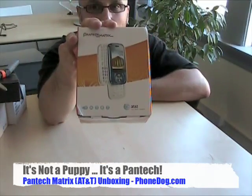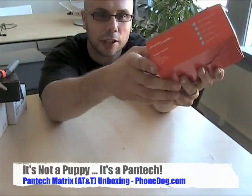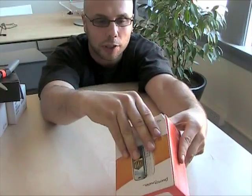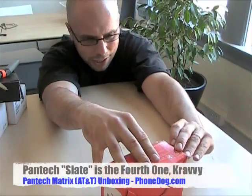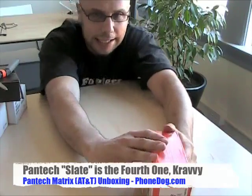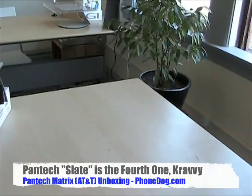It's the Pantech Matrix. This is the first in AT&T's new line of messaging-friendly QWERTY phones. They just announced 4 of them all at once. The Quickfire, the Propel, there's another one, I forget right now, but you know it's on the website. I can't open this with one hand. Let's do this proper style. The Pantech Matrix for AT&T.